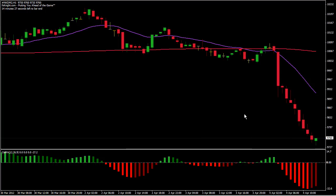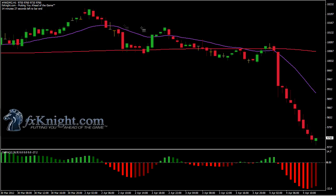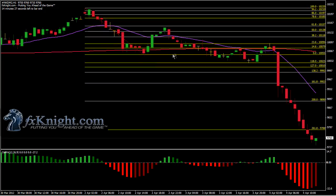If we look at the Nikkei, for example, we can see a significant reaction to when the news came out. And if I apply a fib, we can actually explain much of the price movement. You can see our retracement went to 61.8%. Our first target for the down move would therefore be 161.8.